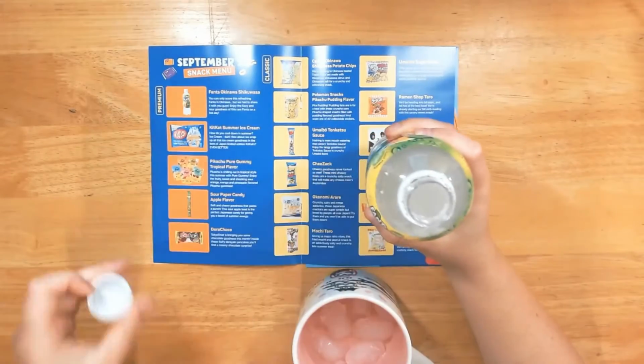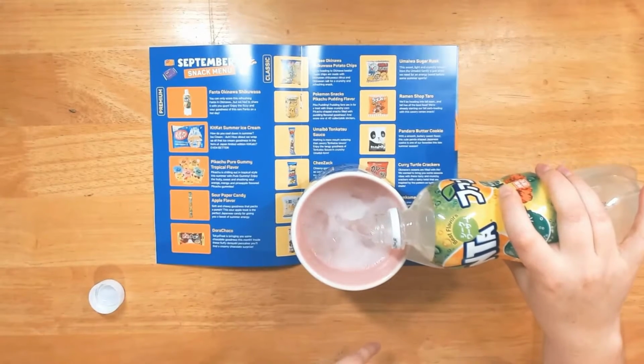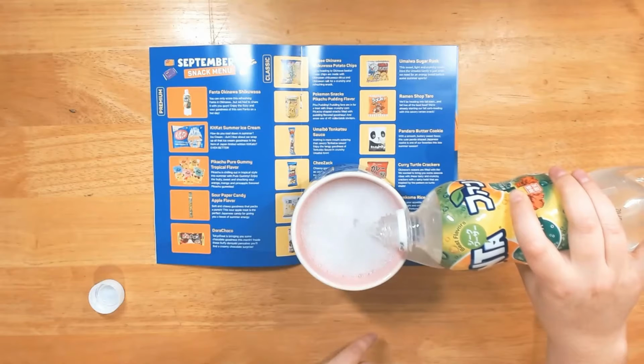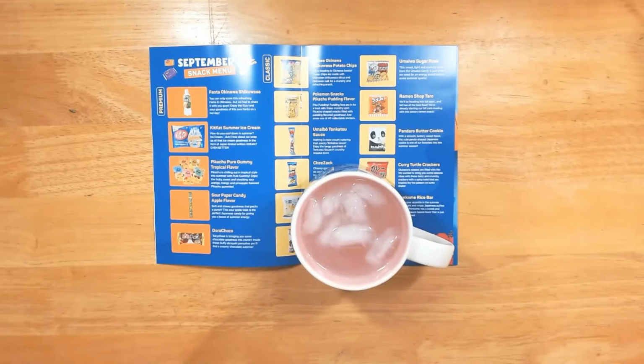Ooh, very explosive. It's got a very citrusy smell to it. So let's give it a taste. Kind of somewhere between an Orange Crush and a 7-Up is what the flavor reminds me of. Or like an Orange Crush and like Sprite. It's a really nice flavor. It is very refreshing.